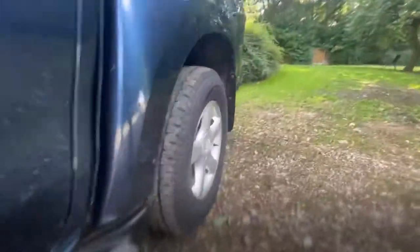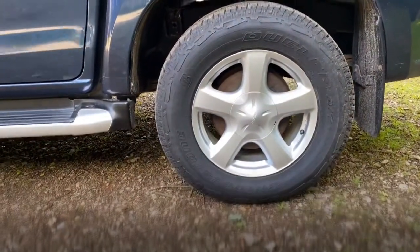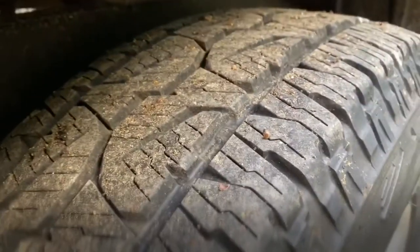And there's no obvious dents or marks. Rear wheel and tyre. Again, wheels in great condition. Again, it's a Bridgestone tyre. And again, there's loads of tread.